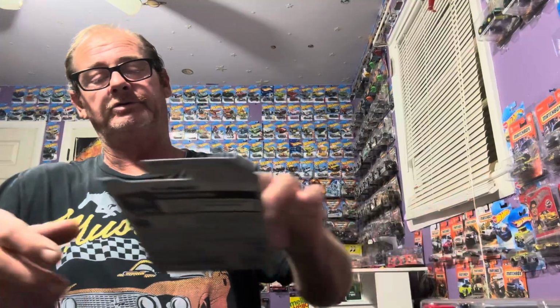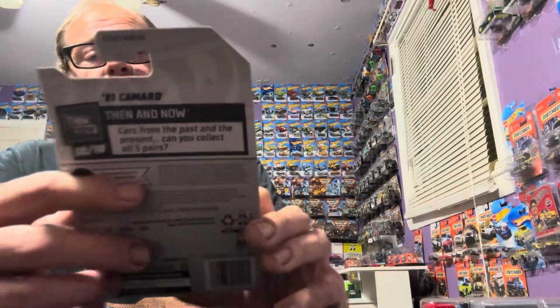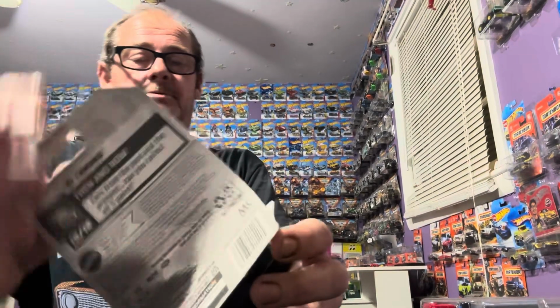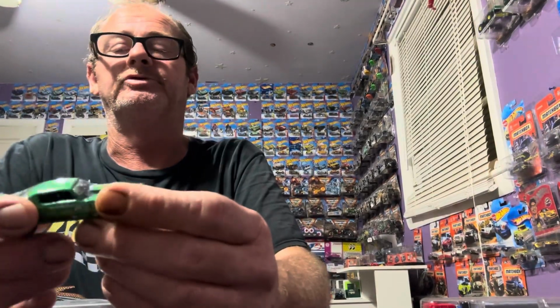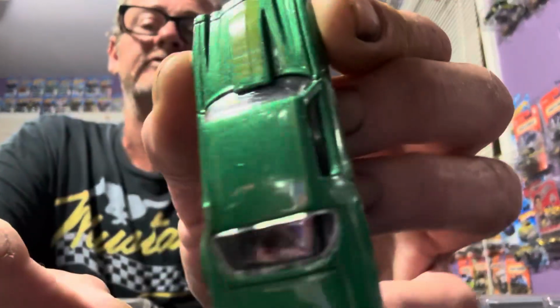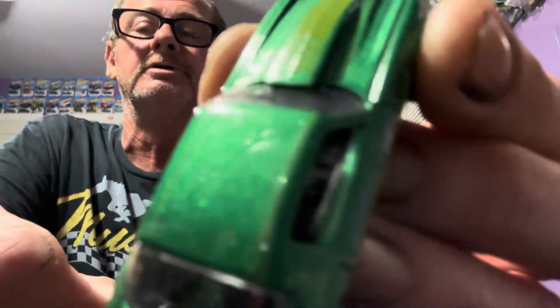Then we got the green one here. This right here is the '81. This was the UK Super Treasure Hunt, yep, a couple years back. And I got the Super to it. Of course, I don't open the Super, but we're going to check it out right here, guys. I know a lot of y'all remember this car here, but there may be some new collectors that didn't really remember it, that's just gotten into it. It's a pretty color green. It's really sparkly. And let's see if I can see anything else that I couldn't see in the pack.